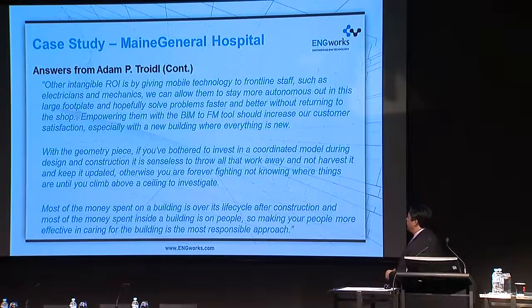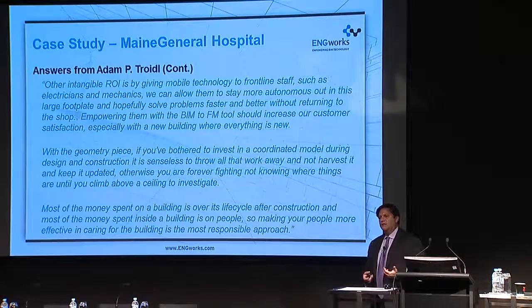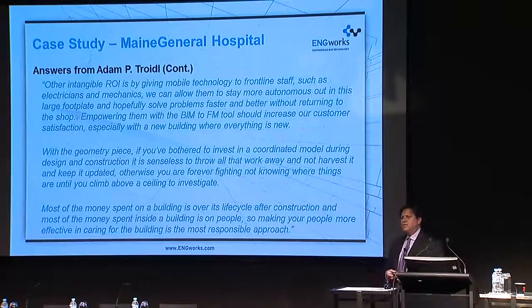Obviously, we talk about the mobile devices. And here in the other paragraph, again, he's talking about what he is going to do after it's built. How is he going to get that data? They have 3 other facilities that they now want to do, but they will never get that amount of data that we get through the BIM model.